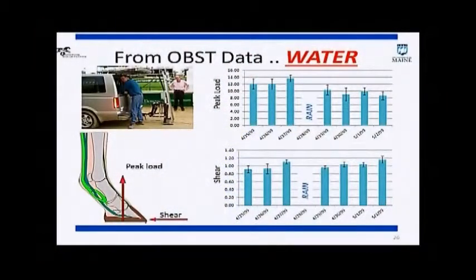The dominant feature on this is water. You're going to get tired of this. I'm sorry, but water completely dominates this issue. Synthetic tracks are insensitive to moisture. They're hydrophobic. You coat them with wax to keep the water out of them.